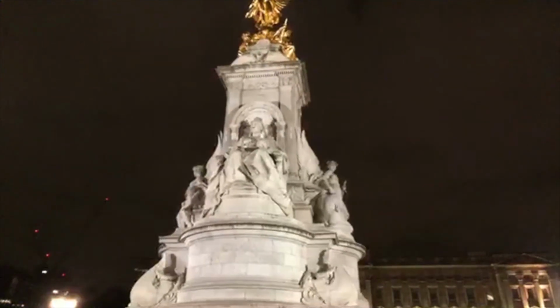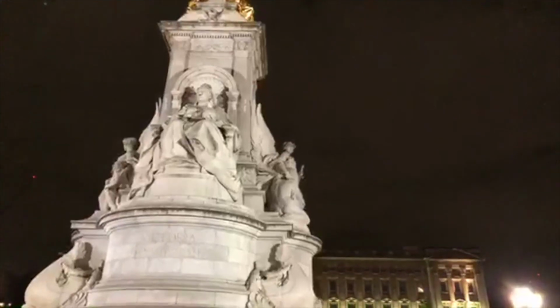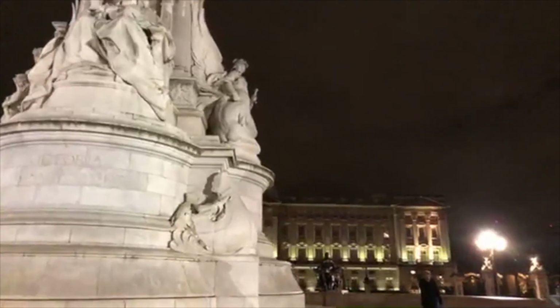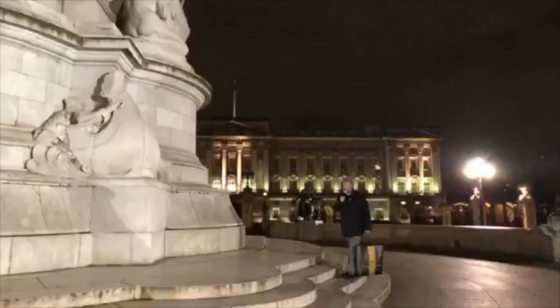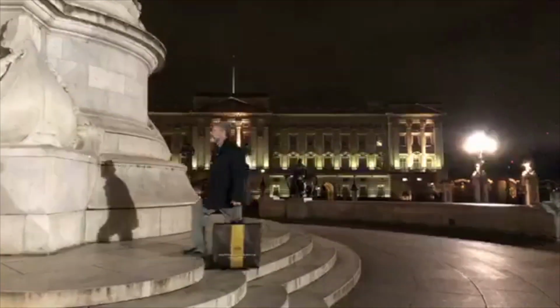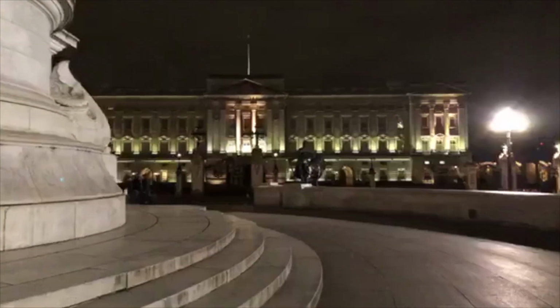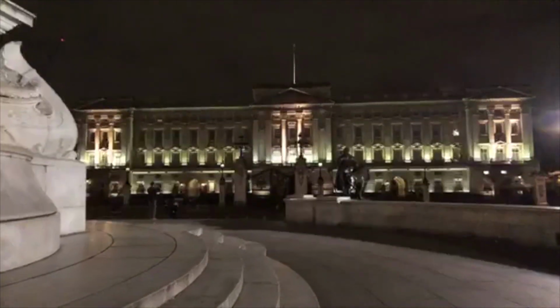It's really a stunning monument to her. But right behind the Queen Victoria monument is Buckingham Palace, which then comes off over to the side here. And now you see the palace. This is up from the monument, so this is a much better view than what we had down below.